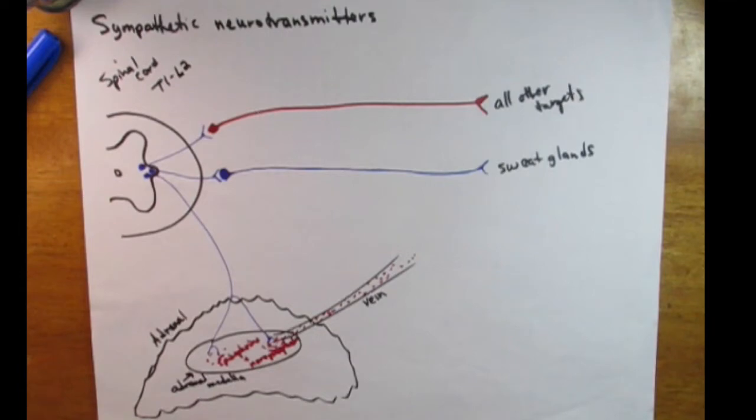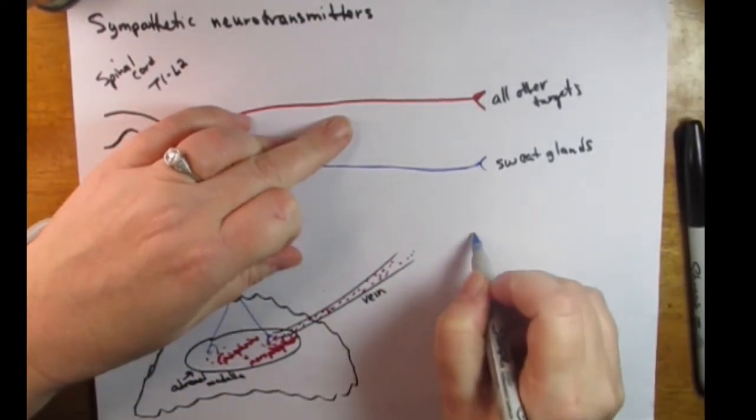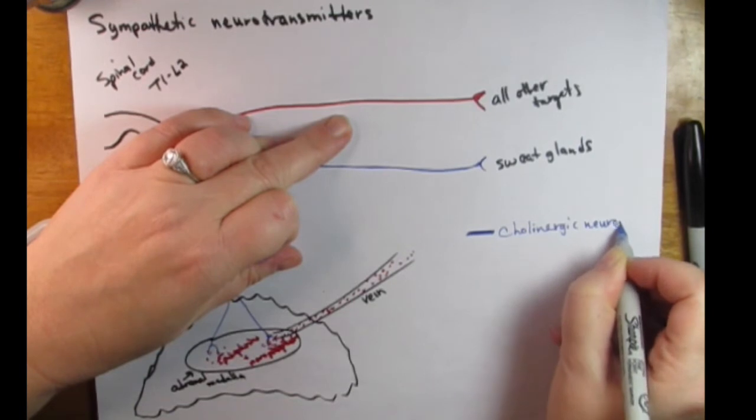For example, a dopaminergic neuron produces dopamine, and that's what it releases at its synaptic cleft. A serotonergic neuron produces serotonin, and that is what it releases at its synaptic cleft. Therefore, a cholinergic neuron pretty much only releases acetylcholine, and an adrenergic neuron pretty much only releases norepinephrine. So first of all, we're going to go ahead and draw a little key here. The blue is called a cholinergic neuron. All of the blues that you see here are cholinergic neurons.